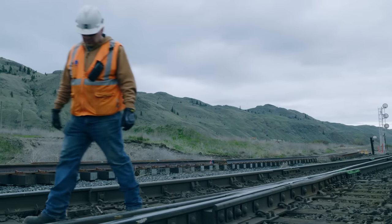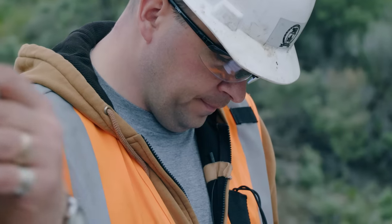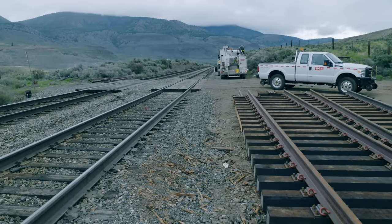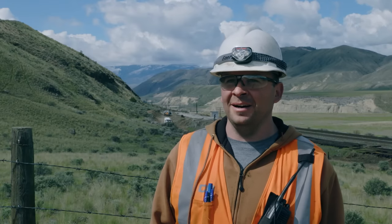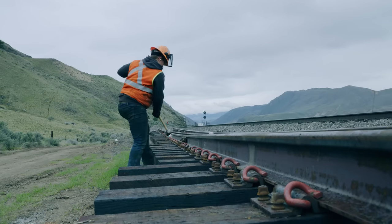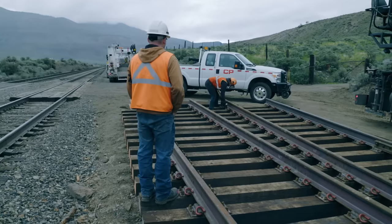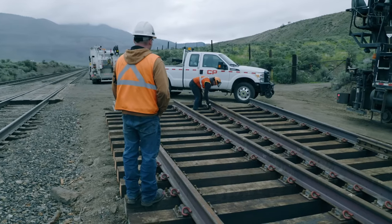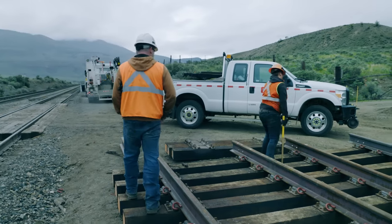Switch replacement used to be Rock's specialty before he got promoted to roadmaster 2 months ago. I still love building stuff. I love installing stuff. There's a sense of accomplishment when you're done that you don't get from sending emails. The switch replacement will shut down the main line for 6 hours. Nice work. So it's been scheduled for the crack of dawn tomorrow, when demands on the line are lighter. I think she's done this once or twice.